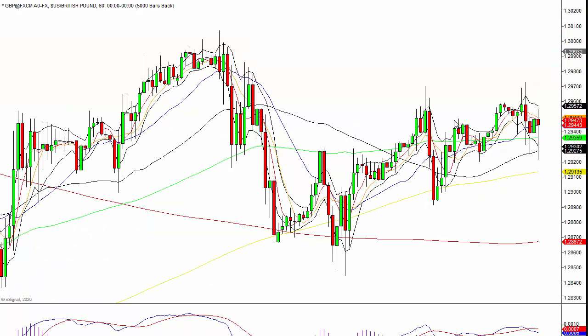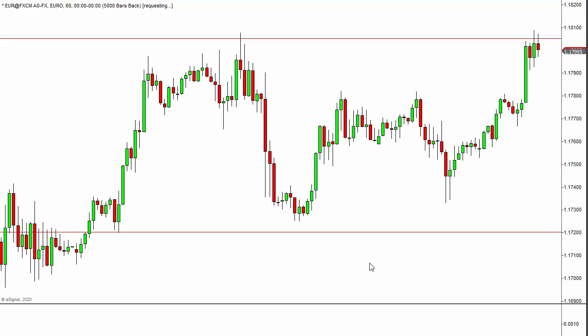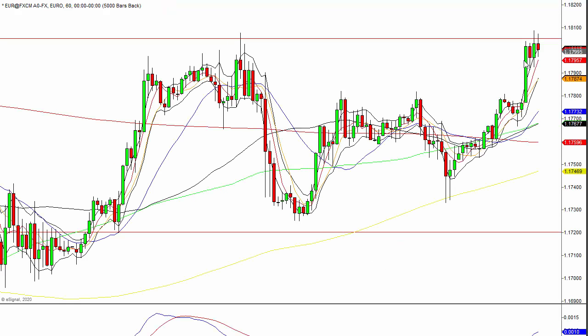Okay, just back, and this morning, I can't remember what I was saying this morning because it's now nearly 1 o'clock. And although we have had a nice run here, look, on the euro dollar, that wasn't for me. As I probably was saying this morning, if it does go up, it's going to have to go up without me, and that was the case.